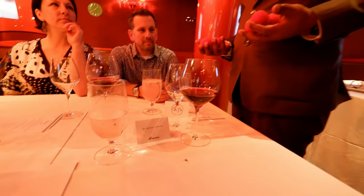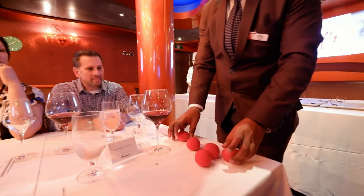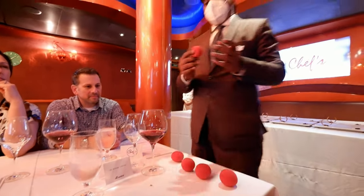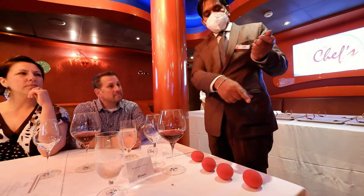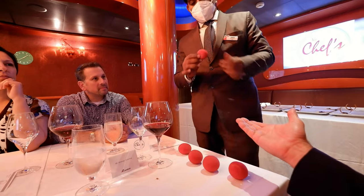Okay. So let me explain the secret. The secret is more interesting than the magic. Actually, these sponges are very squeezy. So take the sponge, the squeeze makes it so small, tiny like that, you see? If I rub, this comes back.